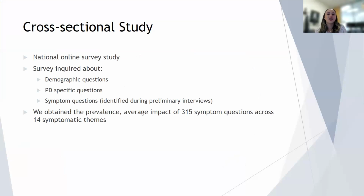So in the cross-sectional study, we were looking to obtain the prevalence and relative importance of these various symptoms and really explore which symptoms rose to the top as far as their prevalence and importance to a larger national sample of adults with PD. And these symptom questions spanned 14 different domains, each of them representing a distinct symptomatic theme.